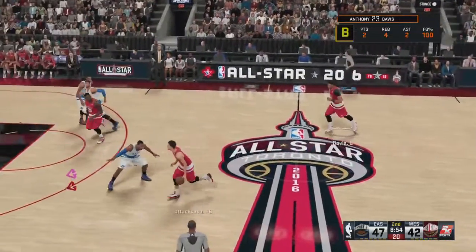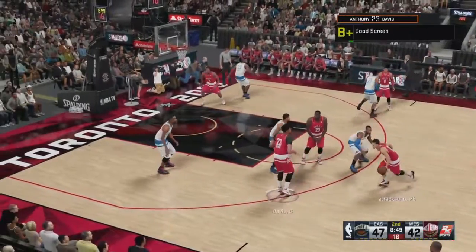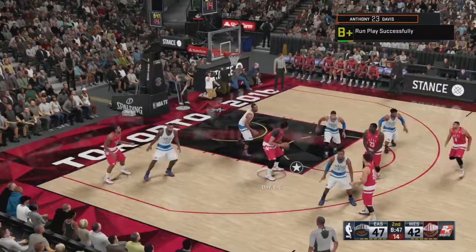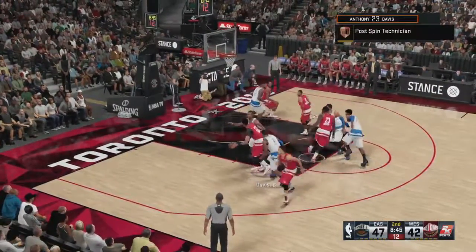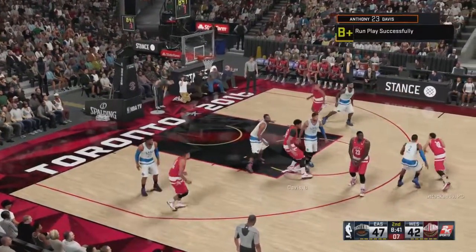And that one is good with the extra effort on the glass. You simply have to be able to box out better than that. Yeah, second chance points clearly the difference in this game. The effort has not been equal to this point.